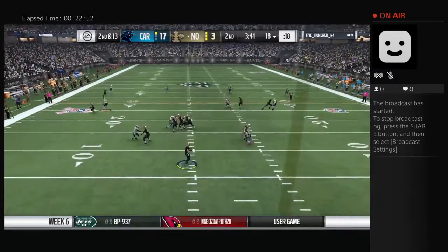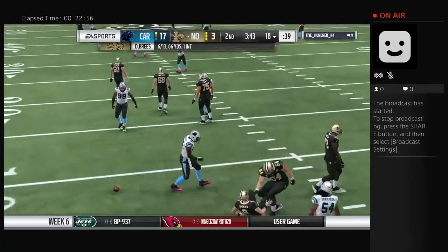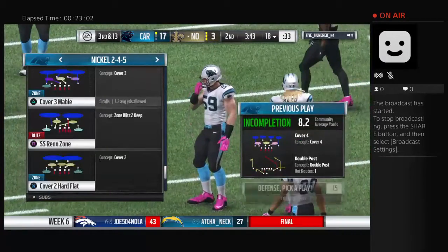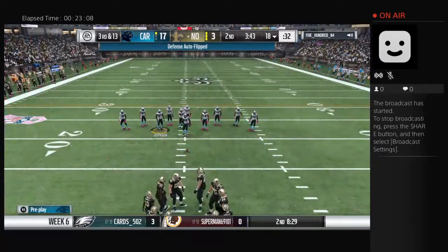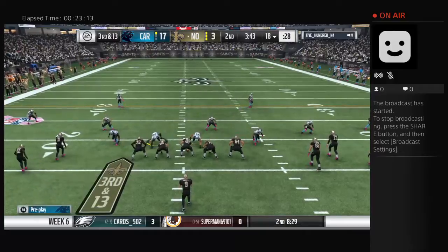On second down, here's Brees. And that is incomplete. Thomas, the intended target. And that'll make it 3rd and 13. The defense in an enviable position here. The offense needs 13 yards. It's third down.